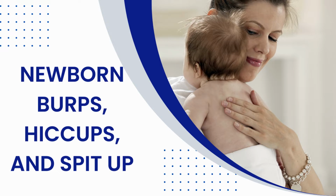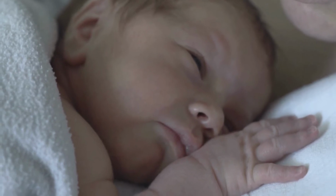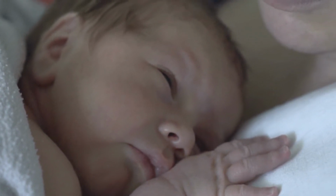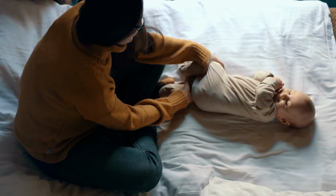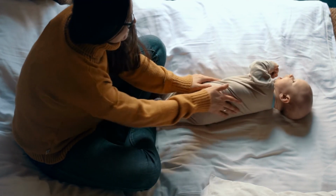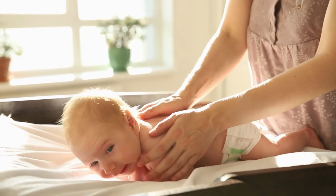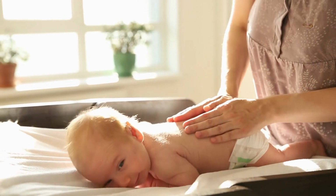Newborn burps, hiccups, and spit up. Some newborn babies require frequent burping, while others burp alone. If your infant is upset or nauseous when feeding, it indicates that the baby needs to burp. You can burp your child after putting the baby tummy to tummy, or after feeding for 10 to 15 minutes. Hopefully, you have a pattern in place after a few days of feeding. You don't have to rub the back, just move it gently to pat it.